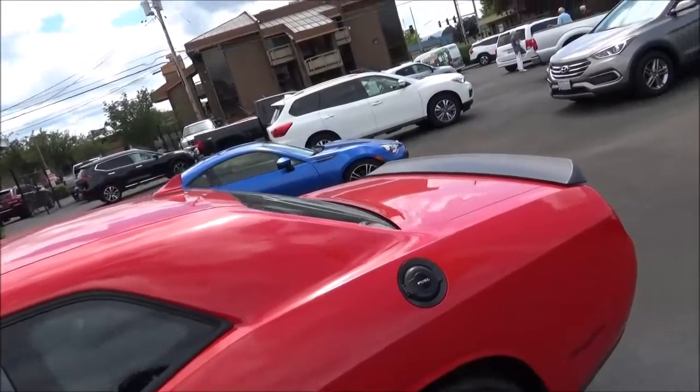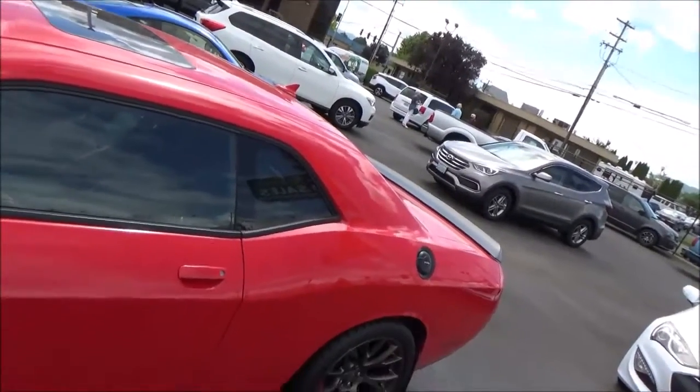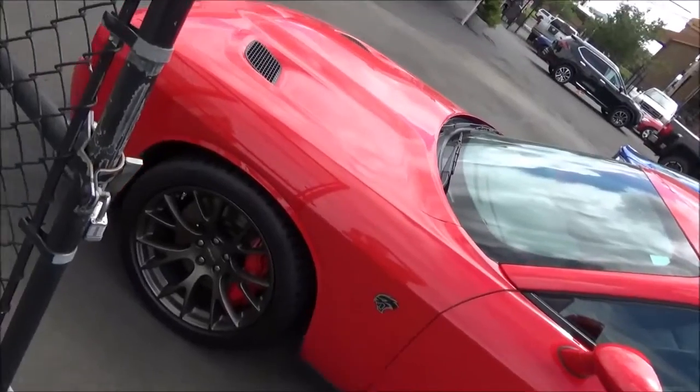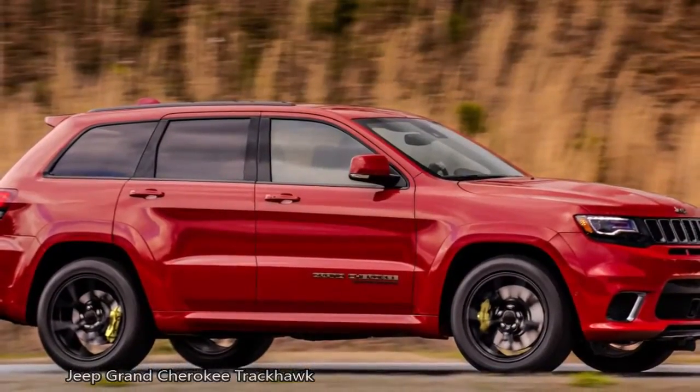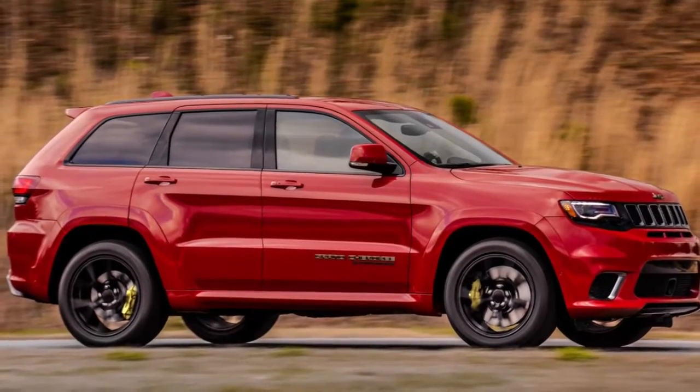In addition, the Challenger's four-door sibling, the Charger, also received an SRT Hellcat variant with the same engine and with a top speed of over 200 miles per hour is one of the fastest family sedans ever made. Over the past few years, the Hellcat engine has also been put into vehicles like the Jeep Grand Cherokee in the form of the Grand Cherokee Trackhawk.